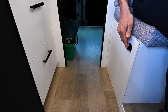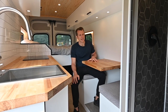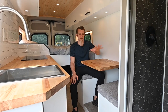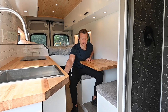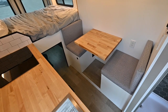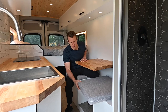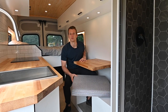We put a ton of effort into this floating table dinette area. We really love having a fixed dining area where you can just park the van, come back here, easily grab food or something out of the fridge, and then eat here and not have to swivel the seat every time. We're very thankful that Katie's mom sewed these cushions for us. They turned out really good and they have a zipper and everything so you can remove the high density foam and wash them.